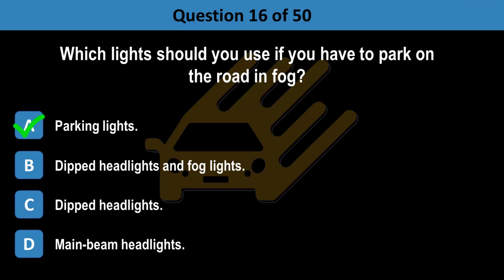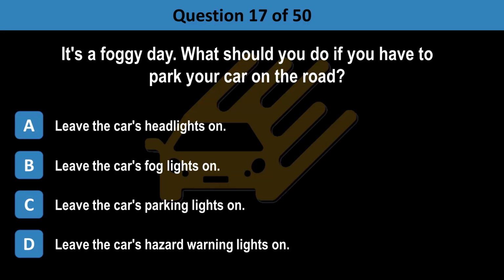The correct answer is A. Parking lights. It's a foggy day. What should you do if you have to park your car on the road? A. Leave the car's headlights on. B. Leave the car's fog lights on. C. Leave the car's parking lights on. D. Leave the car's hazard warning lights on.